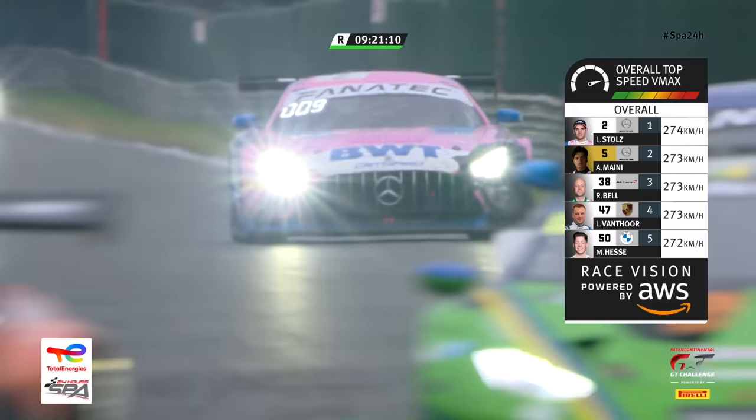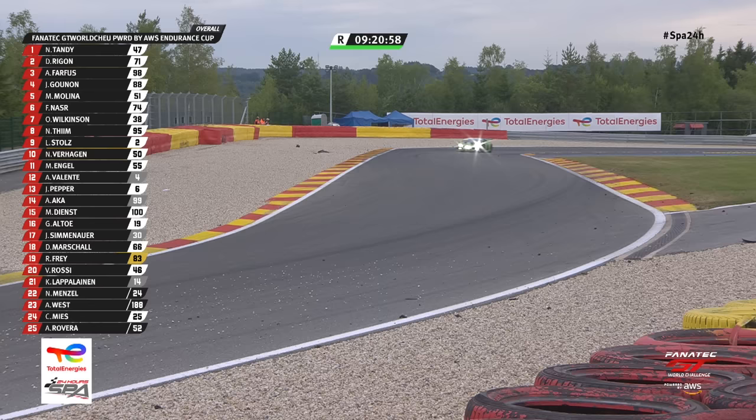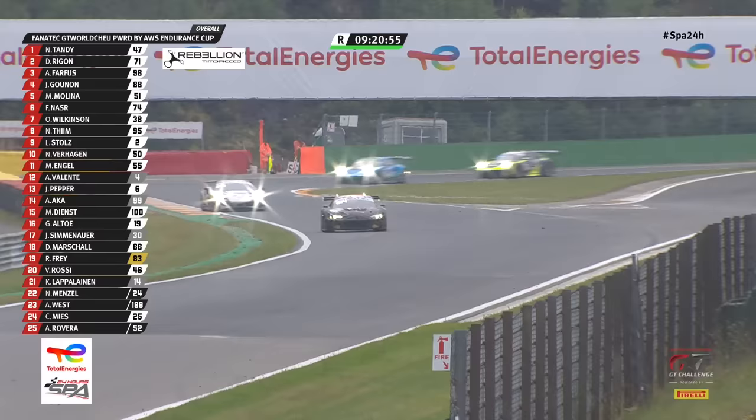It'd be going the opposite direction. Is Lucas Stolz in the number two Mercedes, and he is chasing Nicky Catsburg. Now, Catsburg is just two cars ahead of him on the track, and that is the bright black and yellow Aston Martin.